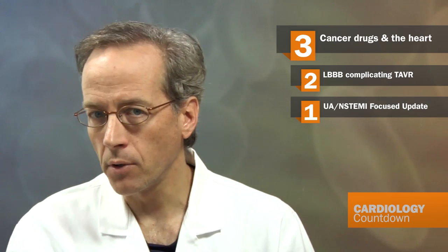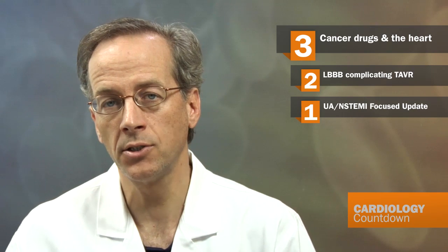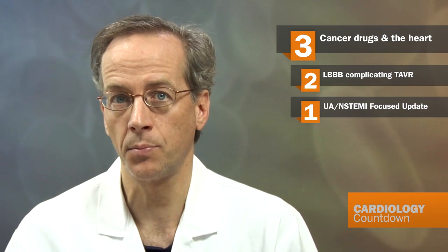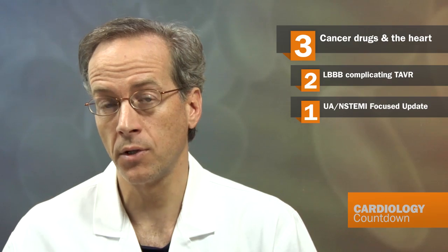This is a very comprehensive look at all the different ones. We often think of doxorubicin and cardiac dysfunction, but there are multiple different types of cardiac complications that different drugs can have, including heart failure, but also hypertension, vasospasm, and also prolongation of QT and dysrhythmias.